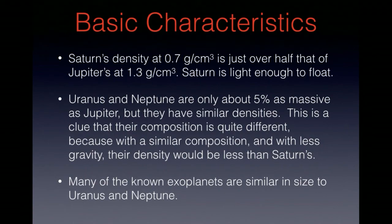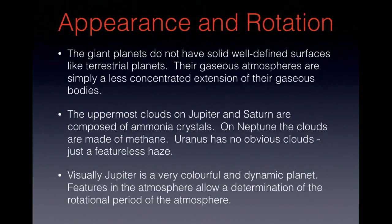Uranus and Neptune are only about 5% as massive as Jupiter, but they have similar densities. And this is a clue that their composition is quite different, because with a similar composition with much less gravity, their density would be much less than Saturn's. And there are many known exoplanets that are similar in size to Uranus and Neptune. In fact, with exoplanets, they talk about Neptunes and they talk about Jupiters, which means planets of similar size and presumably similar properties.